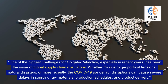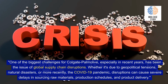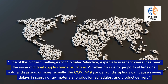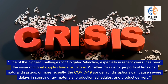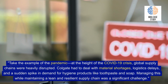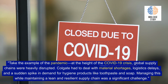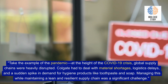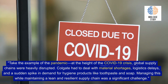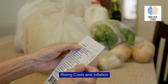Global supply chain disruptions. One of the biggest challenges for Colgate-Palmolive, especially in recent years, has been the issue of global supply chain disruptions. Whether it's due to geopolitical tensions, natural disasters, or more recently, the COVID-19 pandemic, disruptions can cause severe delays in sourcing raw materials, production schedules, and product delivery. Take the example of the pandemic. At the height of the COVID-19 crisis, global supply chains were heavily disrupted. Colgate had to deal with material shortages, logistics delays, and a sudden spike in demand for hygiene products like toothpaste and soap. Managing this while maintaining a lean and resilient supply chain was a significant challenge.